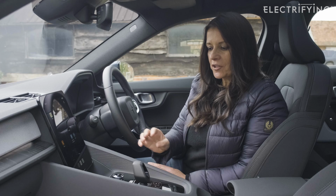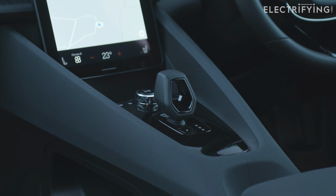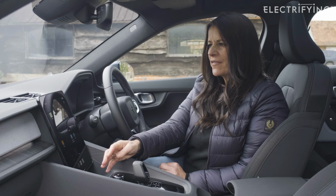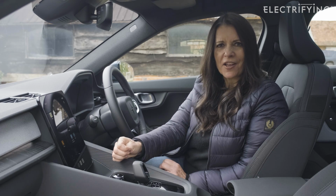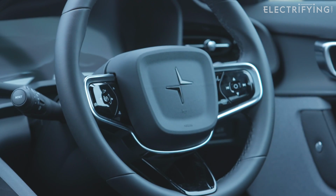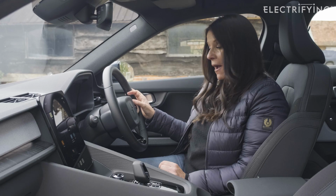You also get shortcuts here underneath for the heating and the sound system, so you don't have to go through loads of sub-menus whilst you're driving to make it warmer inside or change the volume on the radio. You also get a voice control system, and because of that Google help, it actually works really well. Listen to this.